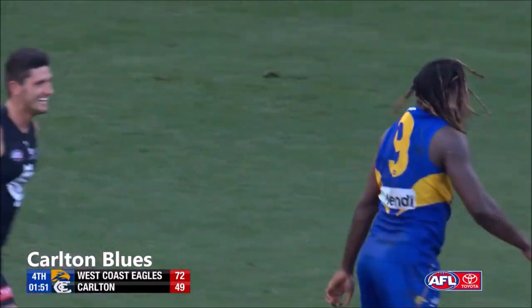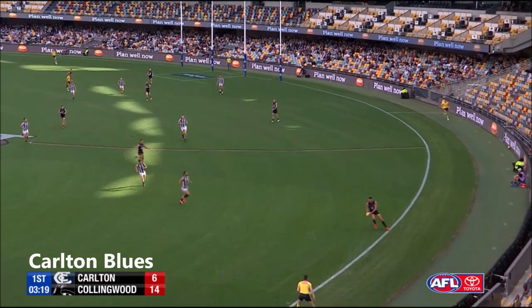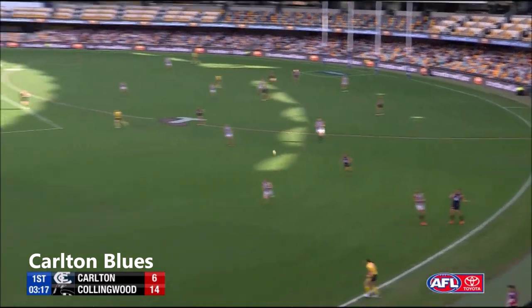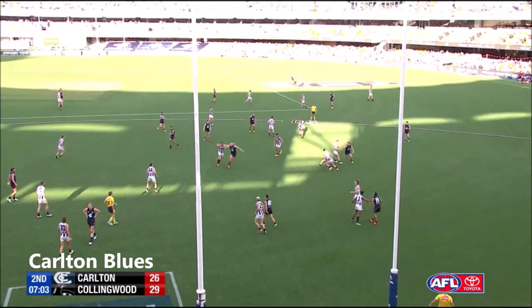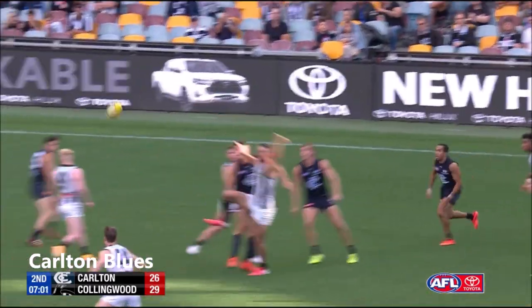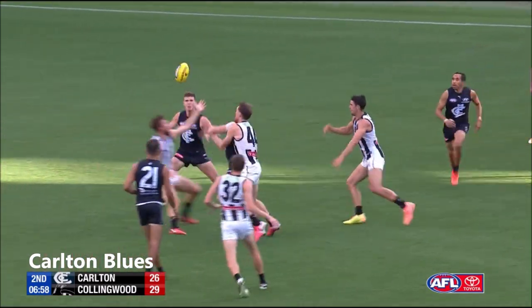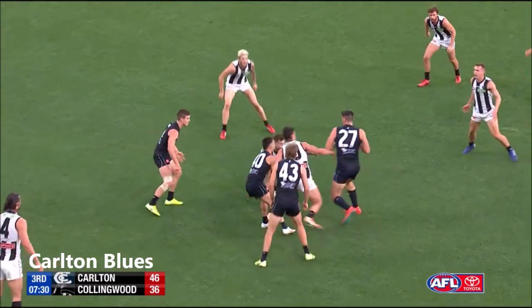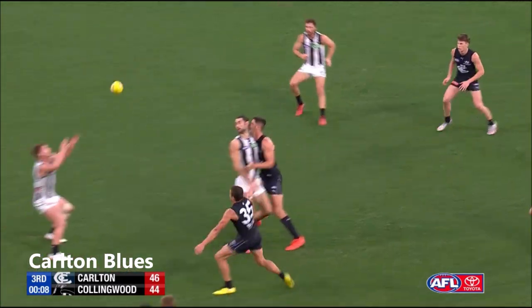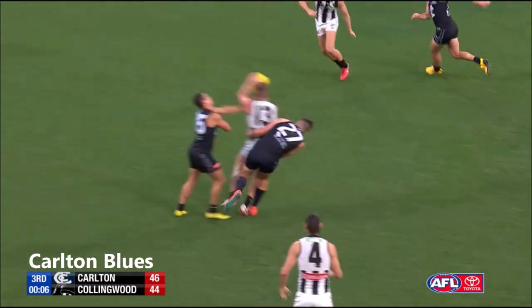So a minute to go. Now Pendlebury felt his... Pittonet just keeps it in, does well. Kick to Walsh was good. It's been superb. Four-five to four-two. Pittonet. Blues by eight. Collingwood. Well there, didn't it? Elliot Pendlebury. It's all set up for a fantastic last term.